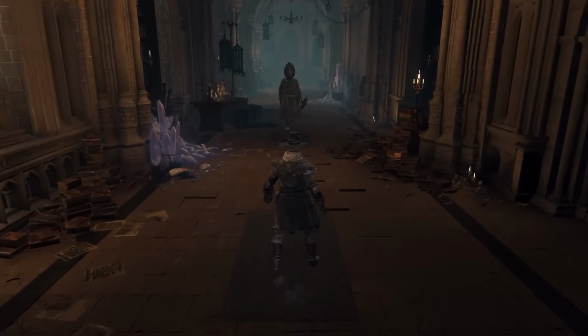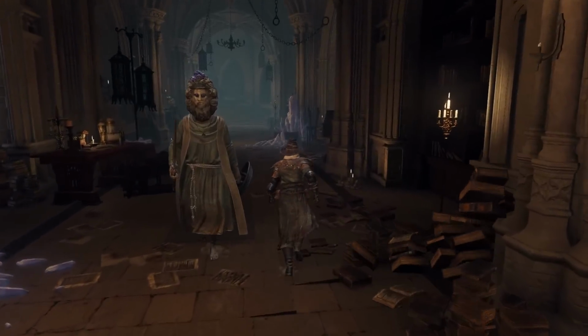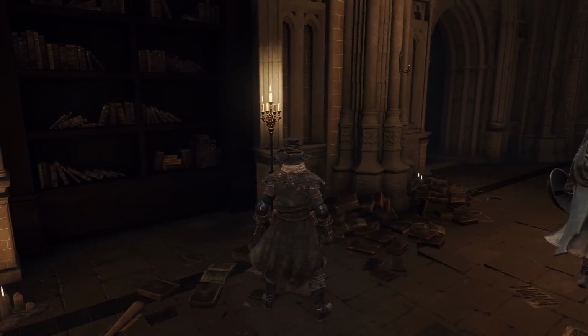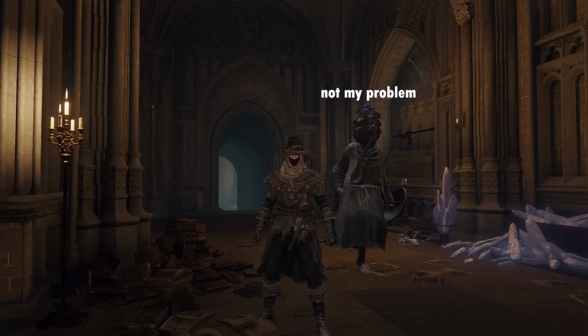There is a lot of clutter here though. How am I supposed to move around without accidentally hitting something? Like that! Exactly like that! I barely touched it. They really need to clean this place up. That's a violation.